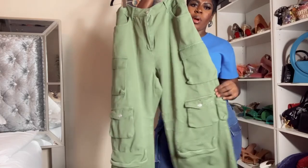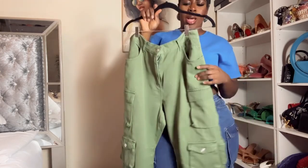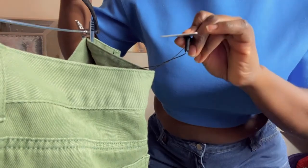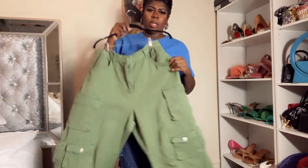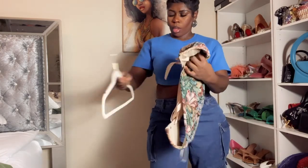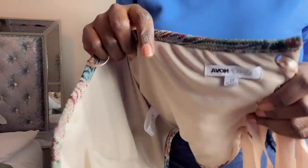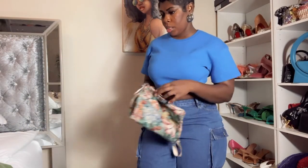Okay, so let's move on to this green one. Really nice as well. Has a lot of pockets. I got a 14 as well. The price is not on it, but I'm gonna try it on for you guys. And then I'm gonna pair it with this bustier, also from Fashion Nova. I got an extra large. So I'm gonna pair it with the green cargo pants for you guys to see.